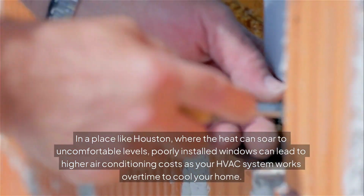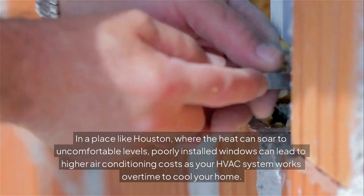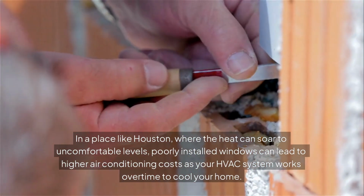In a place like Houston, where the heat can soar to uncomfortable levels, poorly installed windows can lead to higher air conditioning costs as your HVAC system works overtime to cool your home.